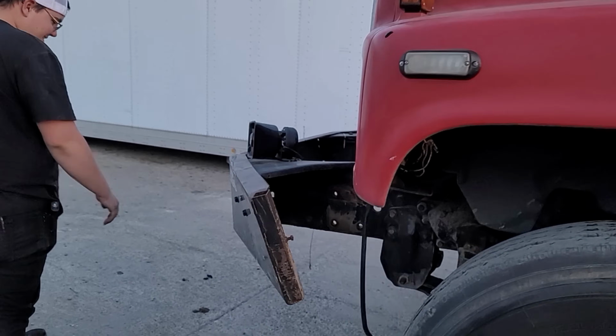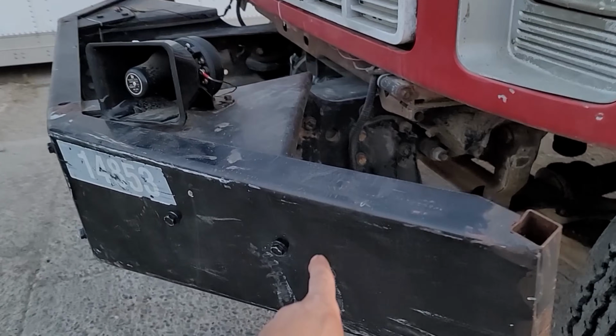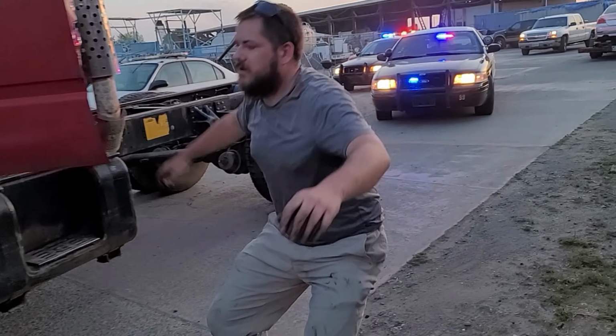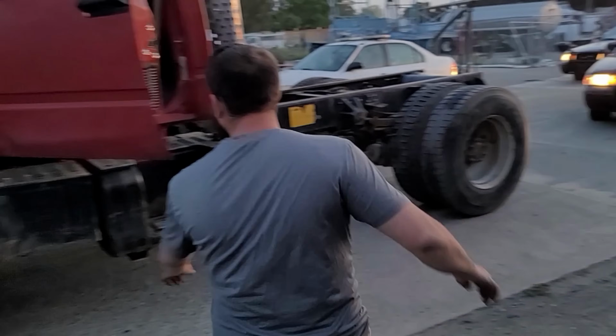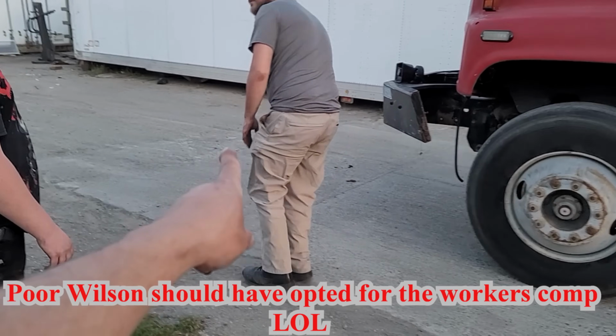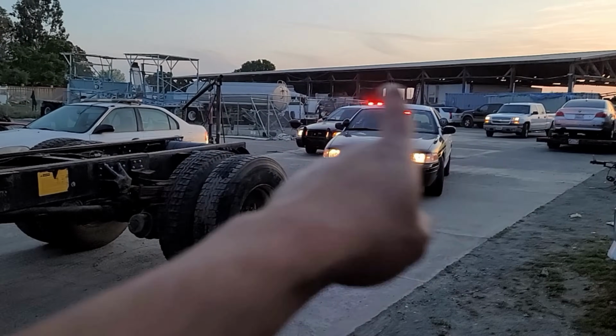Oh wow. Oh, it bent it. Oh hey, oh shit, you alright? Oh no. You okay? Hey he's trying to get through. Can you guys move the cars?